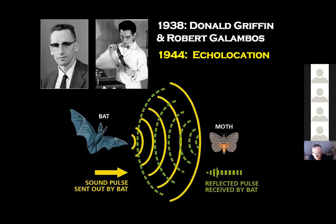Now, I want to read a super brief paragraph about Donald Griffin, because, you have to imagine, before I do that, I want to do maybe just another quick quiz here. What else was happening in the world between 1938 and 1944? That was a pretty big event.